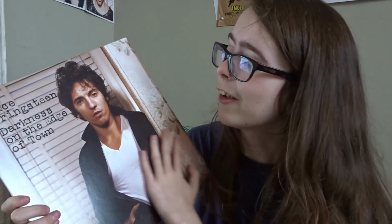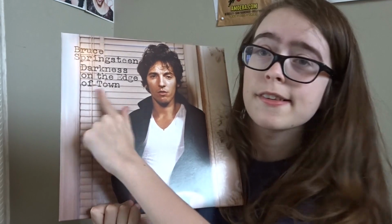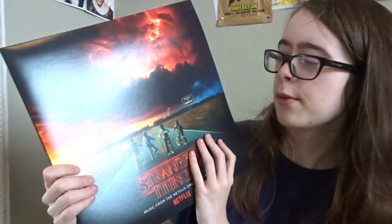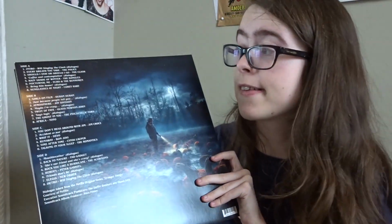And then we have Bruce Springsteen, Darkness on the Edge of Town, which Stranger Things has a book coming out and has the same name as this album. And if you listen to that song and if you look up what the book's about, totally perfect. So talking of Stranger Things, we have Stranger Things music from the Netflix original series. So the soundtrack for the show, which has an incredible soundtrack. It's one of the best soundtracks. And yeah, I love it.